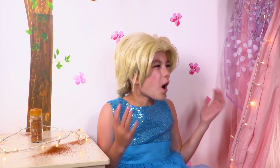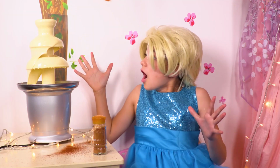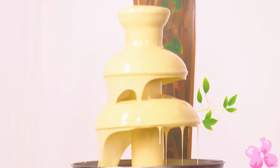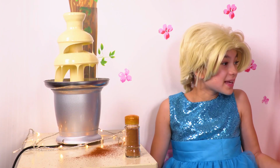A chocolate fountain! A pumpkin! Isabella, why would you want a pumpkin spice a pumpkin? Twice the pumpkin, twice the... something. That makes no sense. Fine, let's pumpkin spice a chocolate fountain then. Okay. Let's add the pumpkin spice.